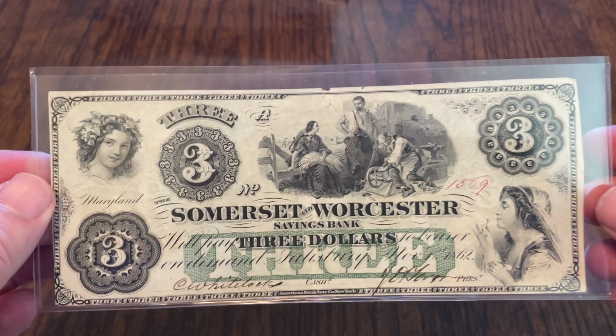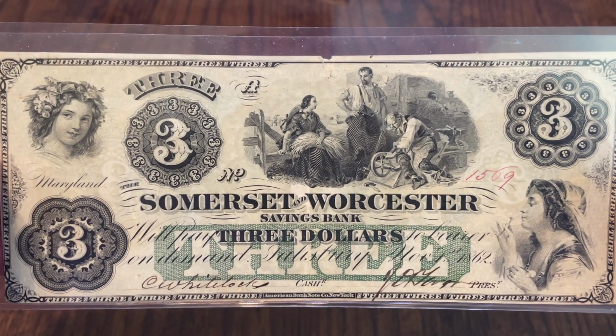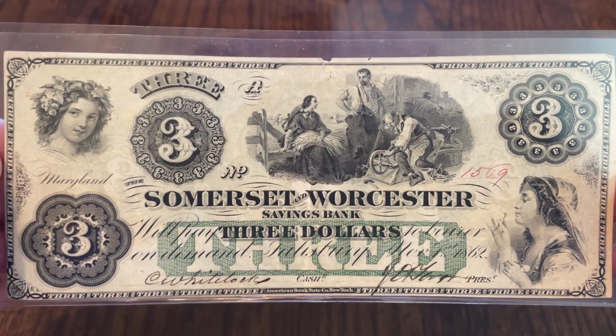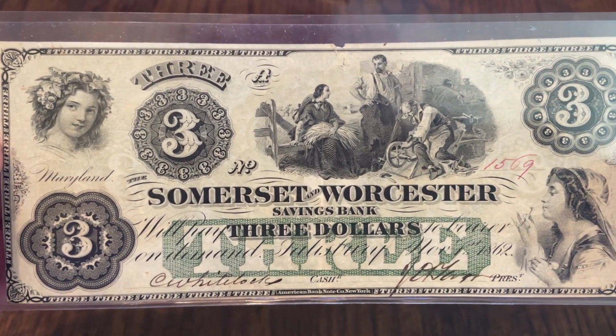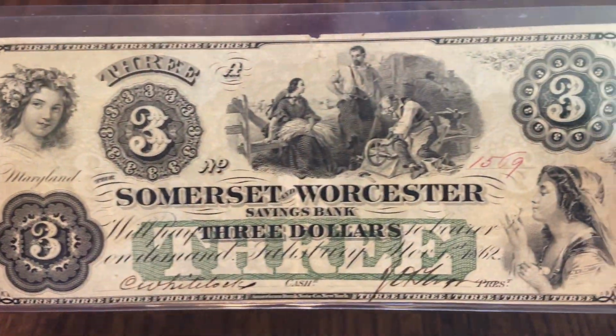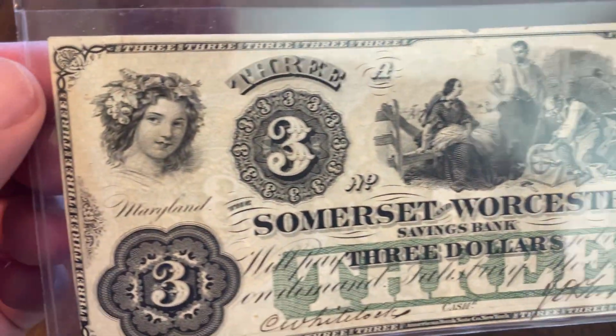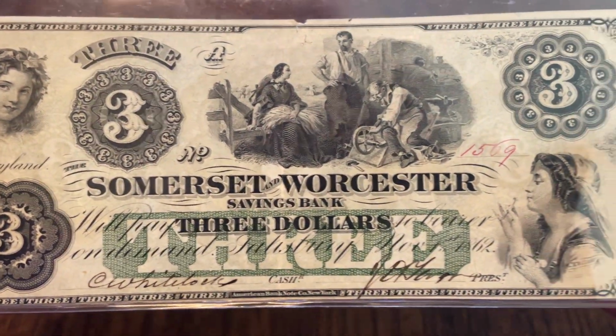So let's get started. Number 10 is a note that everybody loves to say is fake, so much that it's got its own saying. Phony as a $3 bill. That's exactly what it is, a $3 bill. This was from the Somerset of Worcester Savings Bank, and it's a $3 note. This particular one is really cool. Really good shape on this. It's got a little notch at the top here. But overall, the rest of the condition is really nice.